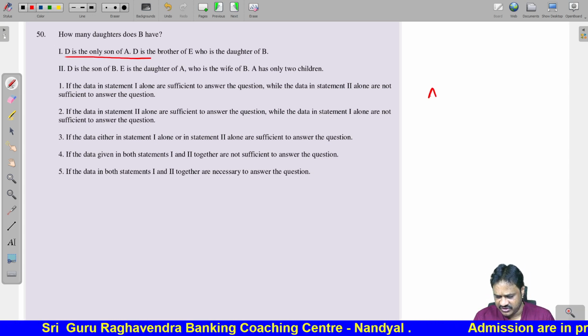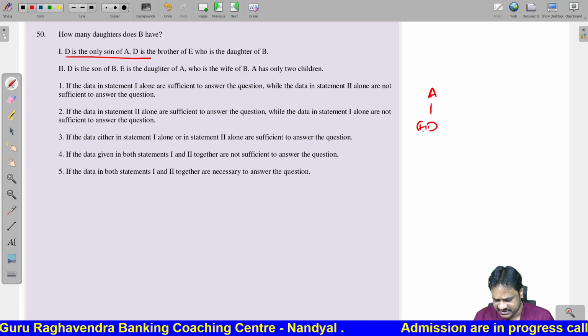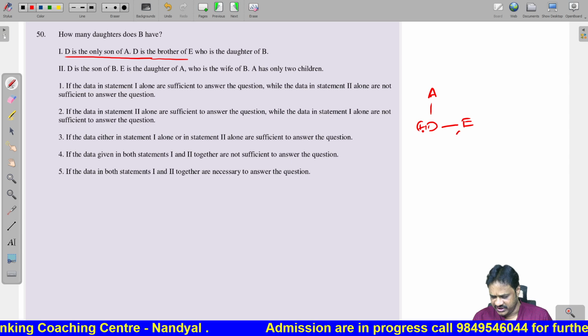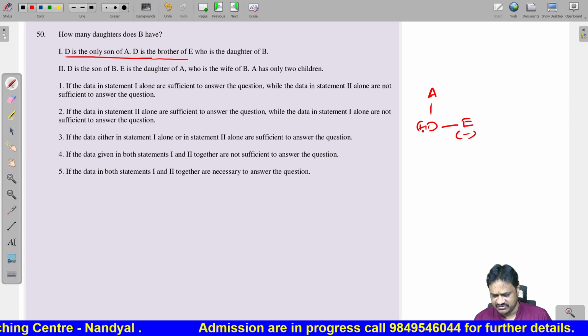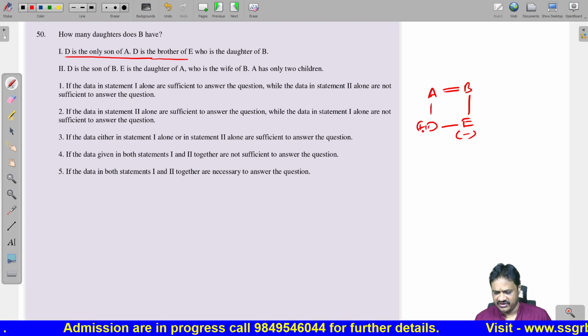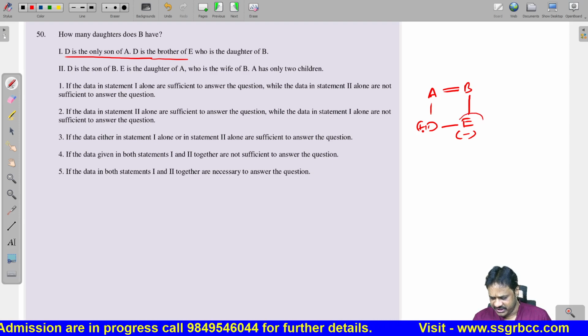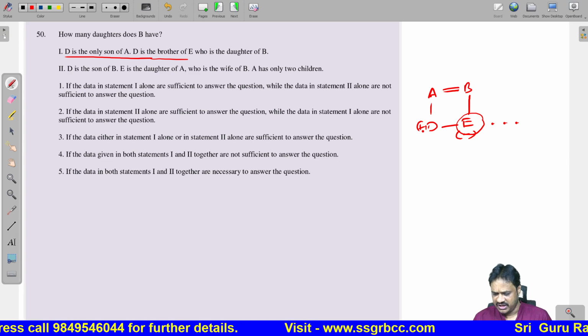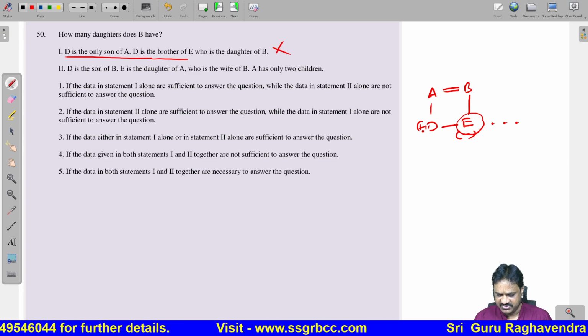D is the only son of A. D is the brother of E. So, E will definitely be a daughter because D is the only son. E is the daughter of B. So, definitely A and B are wife and husband. But we do not know whether E is the only daughter or whether some other daughters are there. So, we can't get any answer by using the first statement.